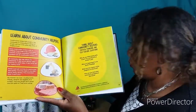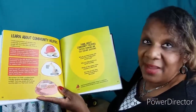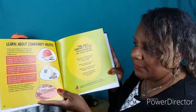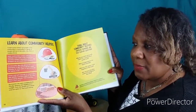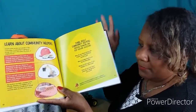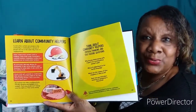Remember, I showed you machinery. Drivers must get concrete to construction sites quickly. Concrete begins to dry after about 90 minutes. Then it becomes hard. It won't pour. That's what they're using, things like that, to build your new schools.